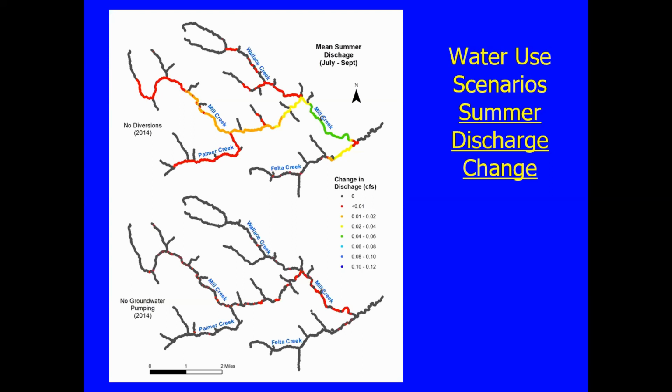Really small effect. We see less than a hundredth of a CFS change in the average summer discharge from all pumping in the entire watershed. That's not too surprising when we go back and look at the water balance and realize that less than 1% of the infiltration recharge is being pumped in bedrock terrain, something like 9% in the lower terrain in the alluvial aquifer.